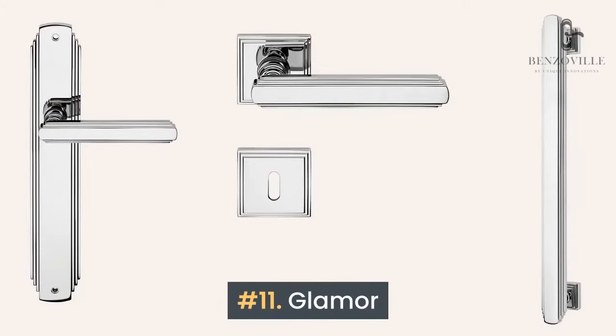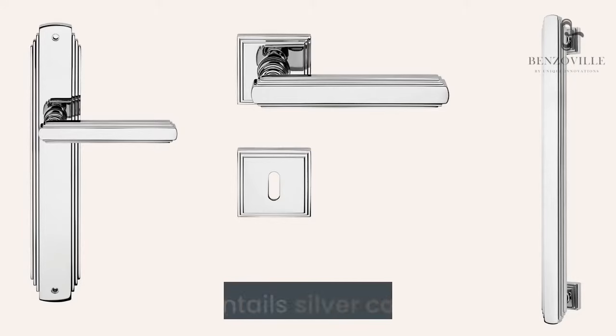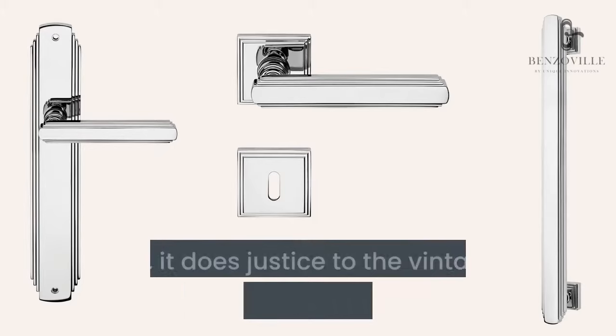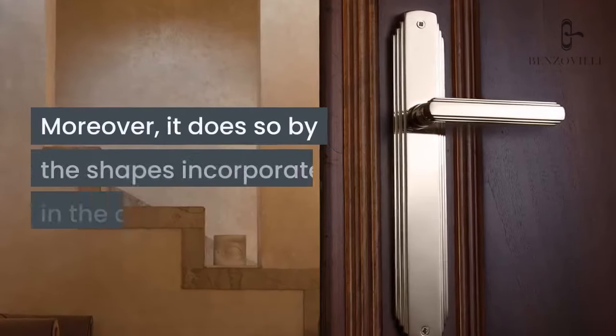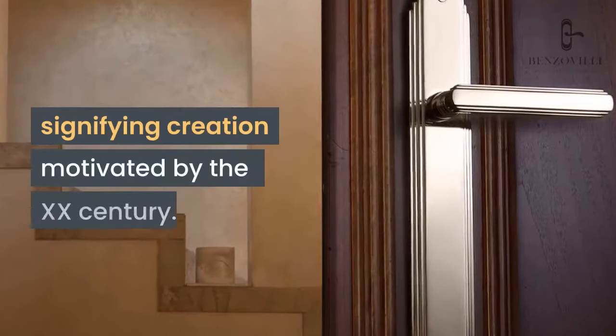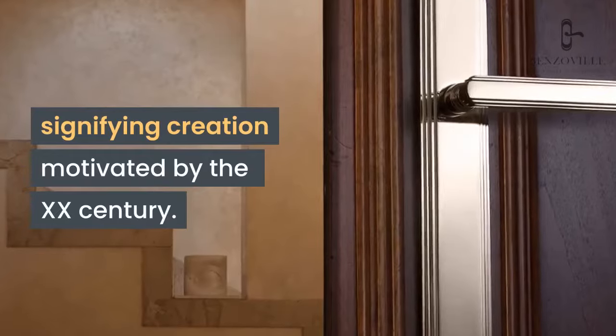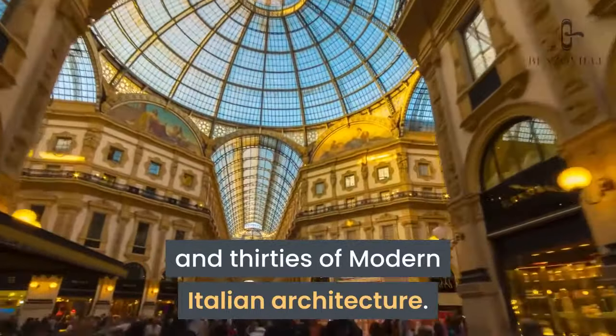11. Glamour. Glamour is one of the very few vintage door handle collections that entails silver coating. Yet, it does justice to the vintage and antique home accessories. Moreover, it does so by the shapes incorporated in the design, signifying creation motivated by the XX century. More particularly, such designs were common in the 20s and 30s of modern Italian architecture.